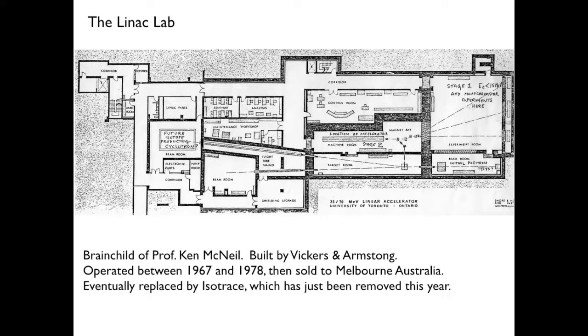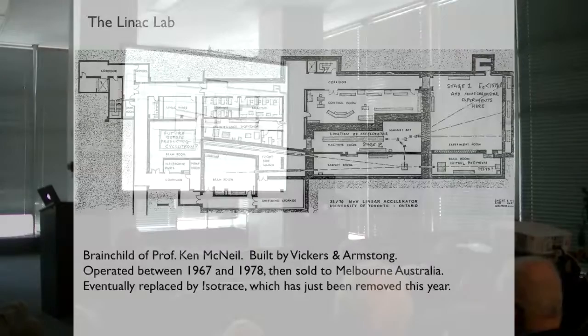You come down the elevator or down the stairs over here, and you go through the security doors, and then you go down this long corridor, and then there's this big room at the end, and then there's this warren of strange rooms with funny shapes and so on. But here's actually the location of the accelerator, where they call it stage 2, and here's the control room, and here's where Isotrace was until recently.